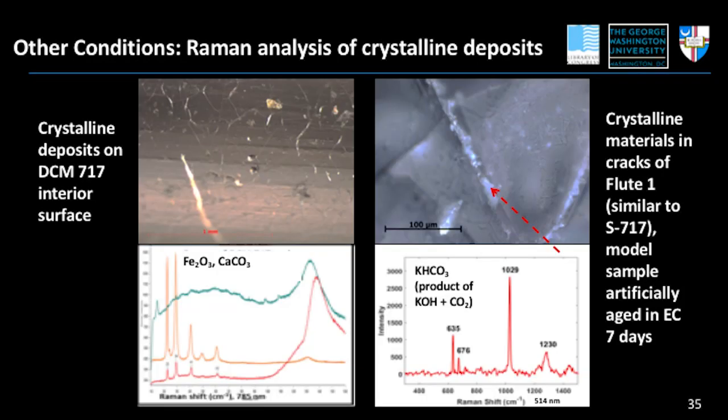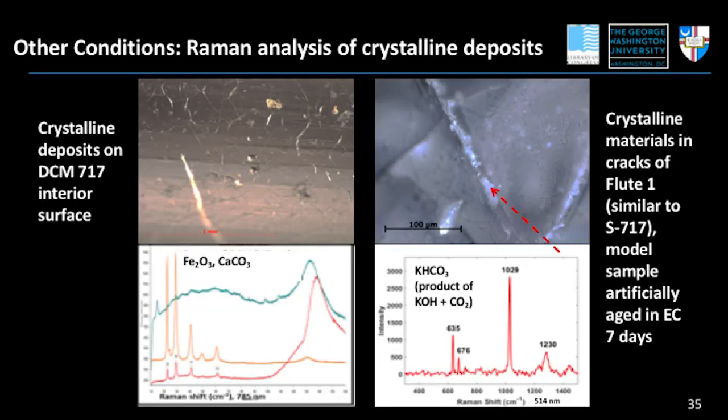Beyond just earlier or later types of degradation, we also noted some other conditions. One is looking for crystalline deposits, which in the literature have been said to be an early sign of deterioration, so we were really looking for them. And we did find all kinds of material on the interior of the flutes. We often took samples and did Raman spectroscopy on them. On your left, you can see an image with some different material. It looks crystalline. We took some samples.